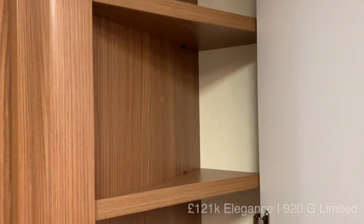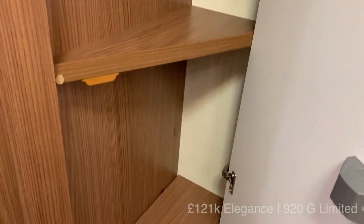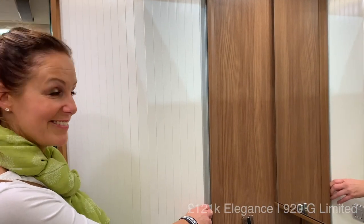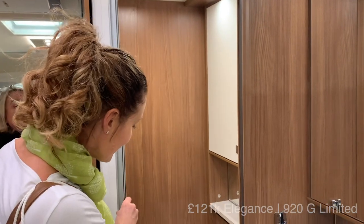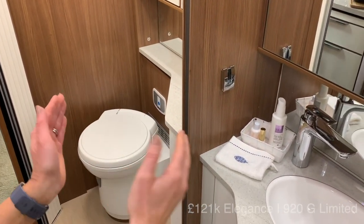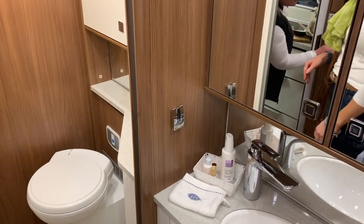Oh, have a nooks and cranny type cupboard there. Nice door. Good size in the toilet as well, isn't there? Lots of space. That's what you find sometimes, you're a bit crammed in. Really good.